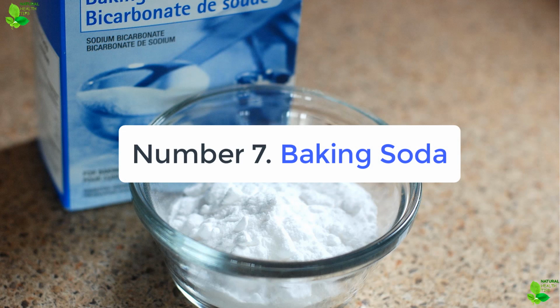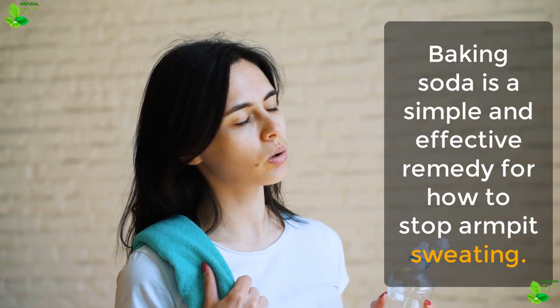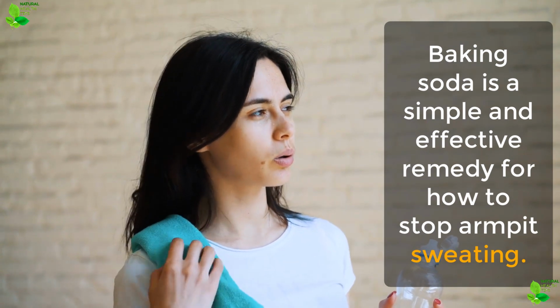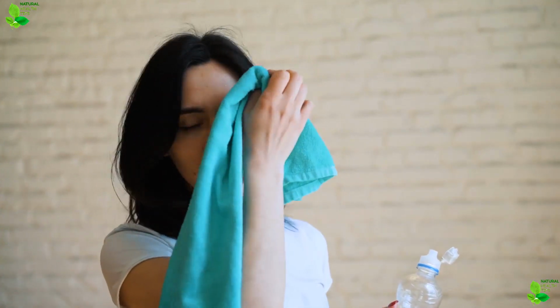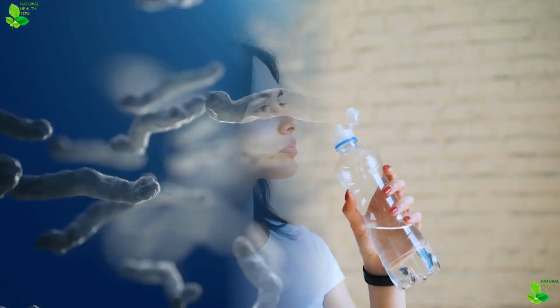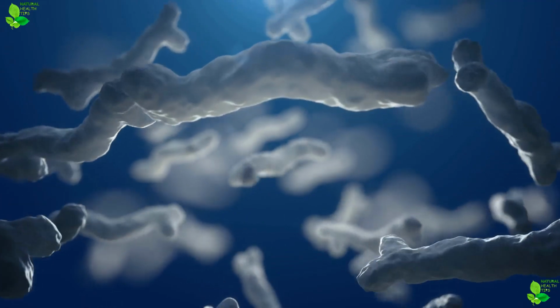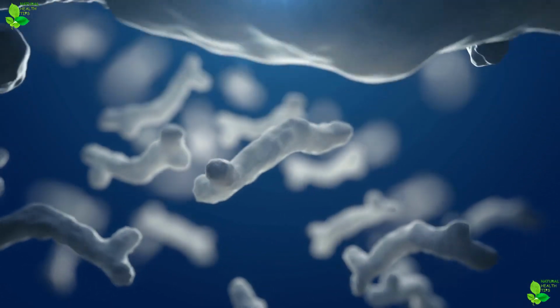Number 7. Baking soda. Baking soda is a simple and effective remedy for how to stop armpit sweating. Because an acidic environment not only encourages excessive sweating, but also the growth of odor-causing bacteria, the pH balancing effect of baking soda helps to counteract that process.